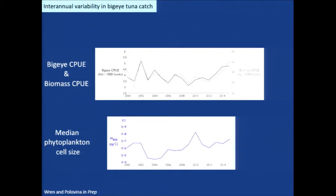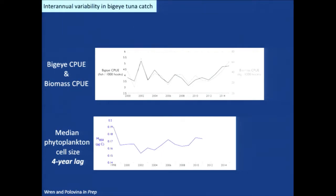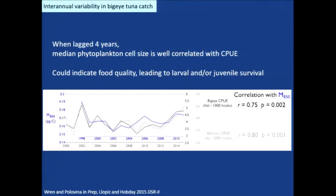I mentioned the recruitment index precedes peaks in catch by 2 years, and that those fish in the recruitment index are 2-year-old fish. So we can lag cell size by 4 years. That's looking at the conditions of when those fish are recruiting to the fishing grounds. And we can look at how this phytoplankton cell size correlates with bigeye CPUE. We find that at that 4-year lag, it actually correlates quite well. So what we're thinking is that phytoplankton cell size can be indicative of food quality in the environment. When you have larger phytoplankton cell sizes, you have greater food quality, you have higher survival, and those cohorts of fish then go on to be those big recruitment pulses in the fishery.